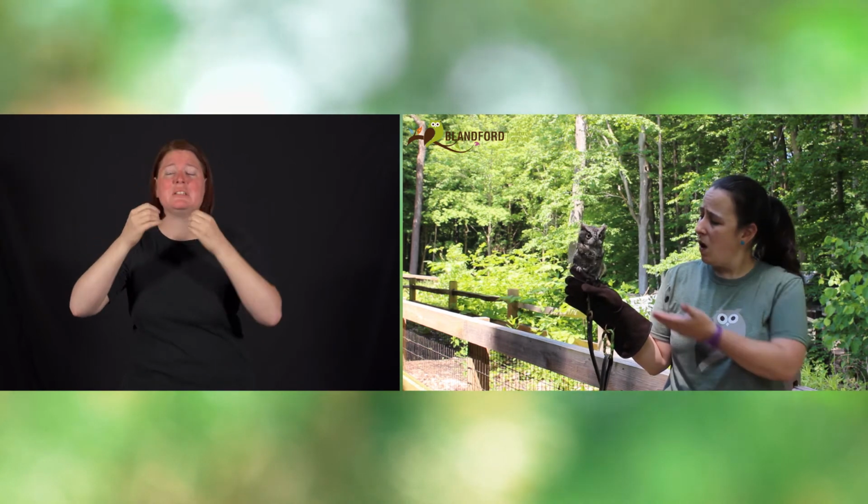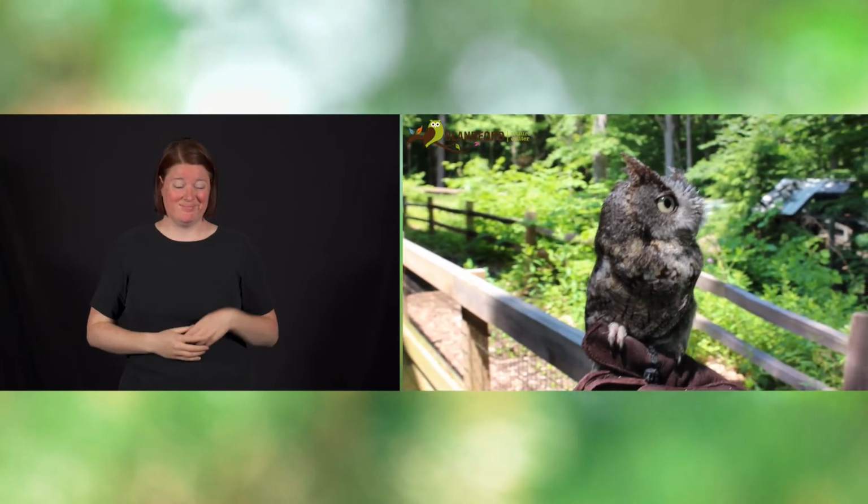Small owls like screech owls are easy prey for larger owls like great horned owls or even red-tailed hawks. Or think about Dr. Who being stuck on the ground. Things like raccoons and opossums could easily snag him up and eat him.